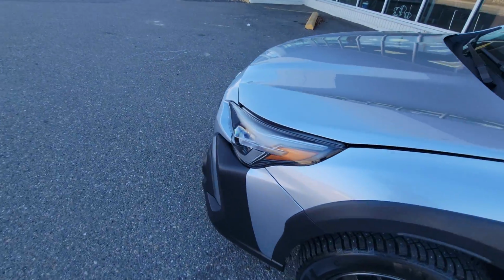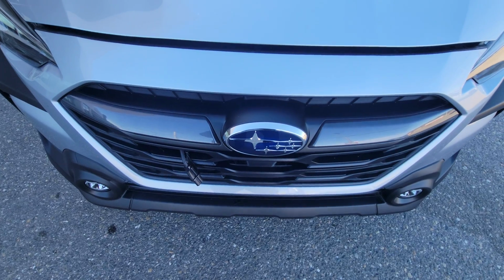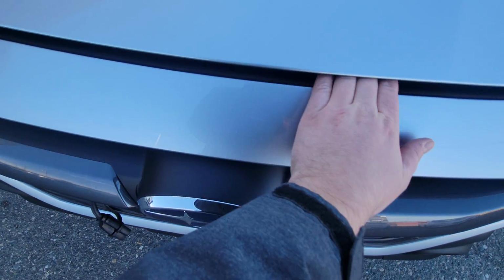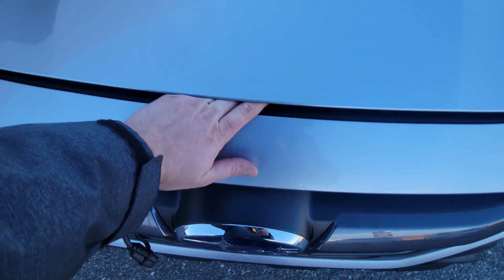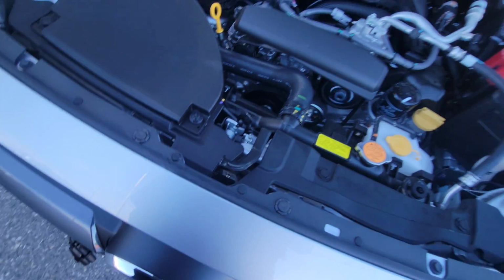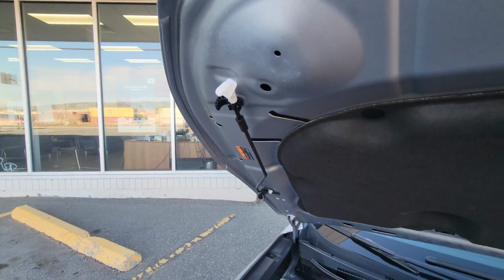So under the hood here, I've cracked it, pops up. To open this, face the front of your car, hand into the right-hand side of the Subaru logo, hand facing down, move from right to left. That is the lever that you push right there. It's got the hood prop on the hood.